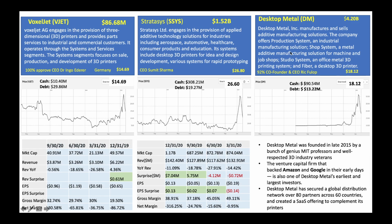Next is Desktop Metal, DM. This is a relatively new company, and they're into 3D printing, and they do multiple things. And as you can see here, the stock chart, they kind of caught fire sometime last year. And this company was founded in late 2015 by a bunch of MIT professors, well respected in the industry, and a venture capital firm that backed Google and Amazon also backed this company.